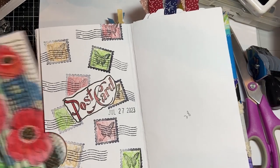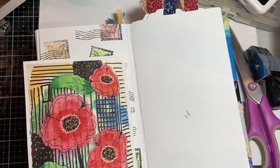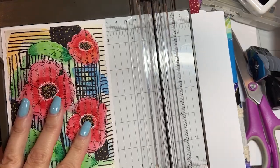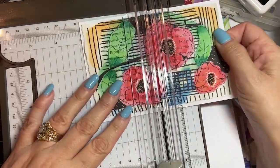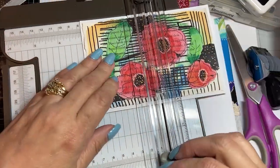Oh well. All right, so I am going to fold this in half. I think I'm going to put it right in half. So let's do a score line. What is the score? The height of this thing is 6, so I'm going to score it at 3. The Stampin' Up thing has a cutting blade and a scoring blade. The gray is the scoring blade. So I'm going to score it at 3, and then it will fold in half.